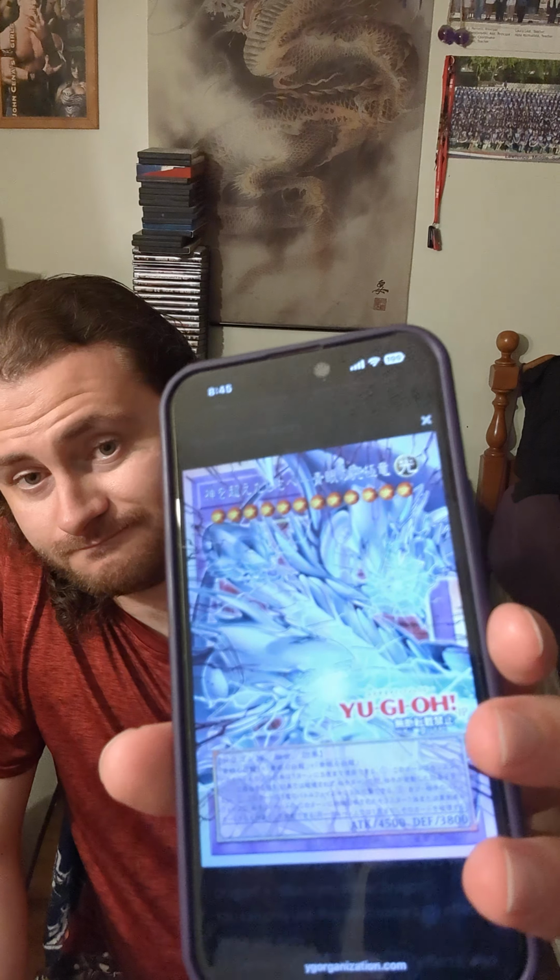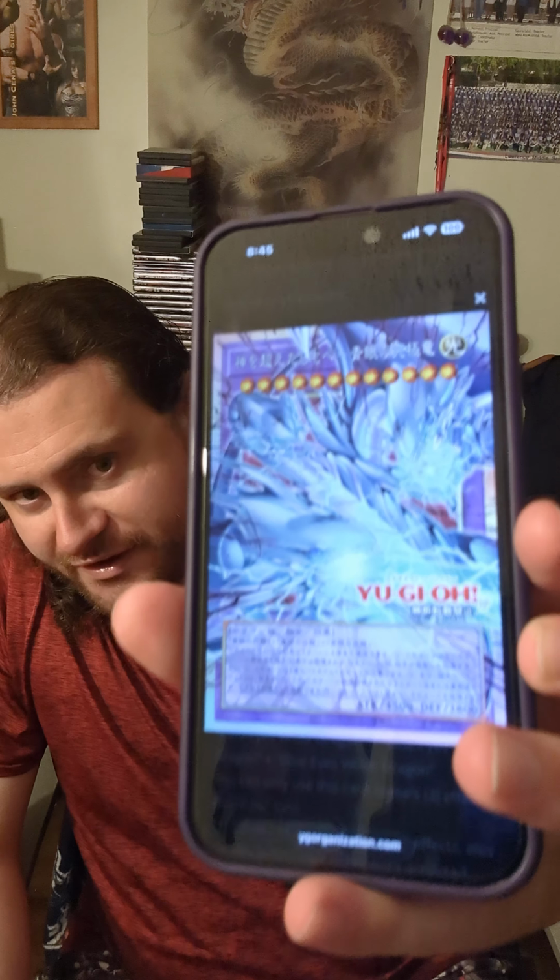And now, after all these years, the Blue Eyes Ultimate Dragon is getting a brand new retrain that could very well make the Blue Eyes White Dragon decks one of the most meta defining decks in the format, and it will be released in the original artwork collection set. And it is known as Blue Eyes Ultimate Dragon, the God-Surpassing Servant, which is getting an overframe.